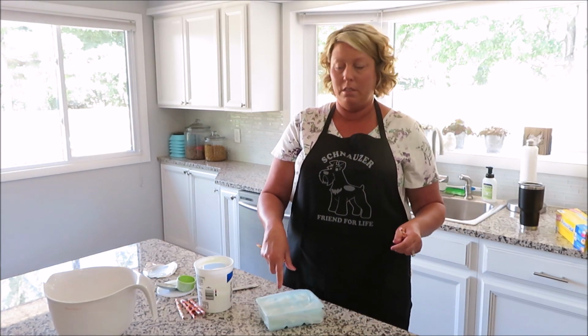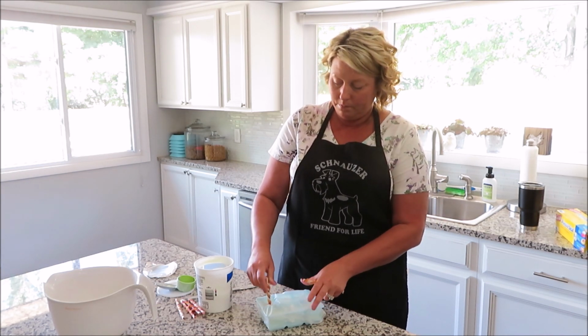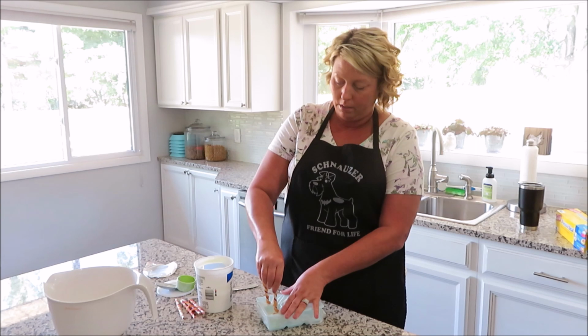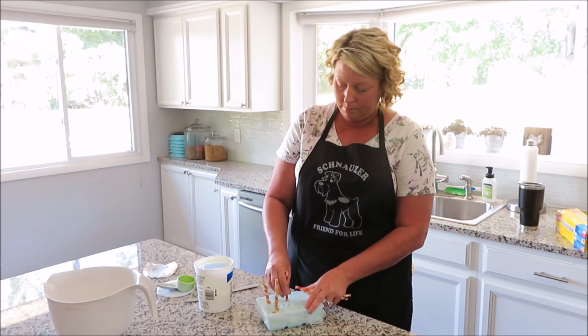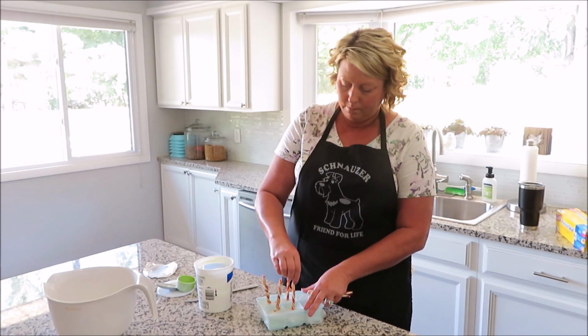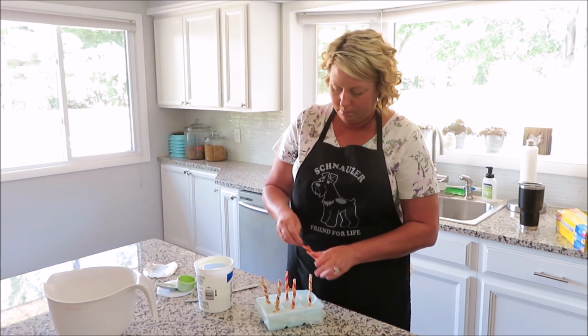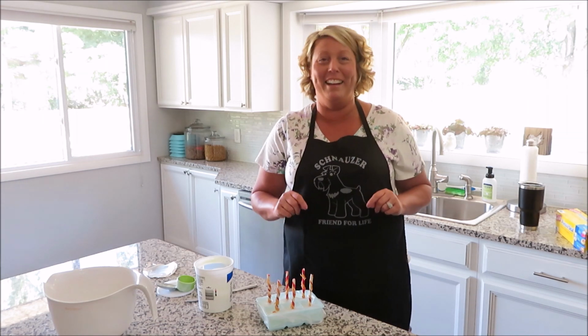Okay, so I put the press and seal on top, poked little holes, and I'm going to stick the dog chews right in there, and that'll help hold them so they stay in place while it's freezing. All right, I'm going to freeze these and we'll be back when they're done and we'll let the boys try them out. They will be anxiously awaiting them to get done. All right, we'll be back.